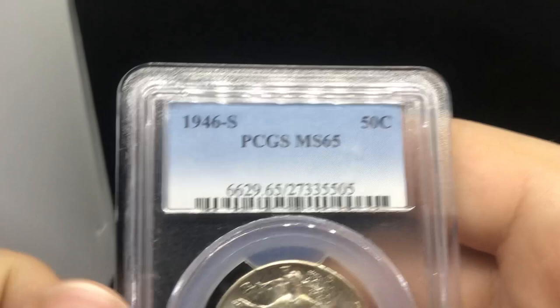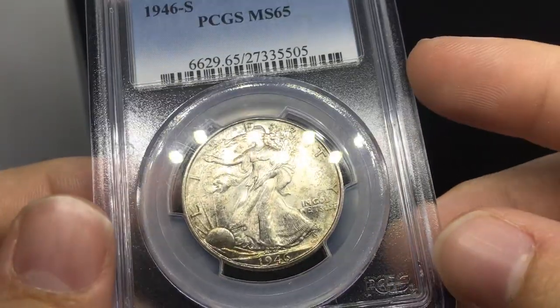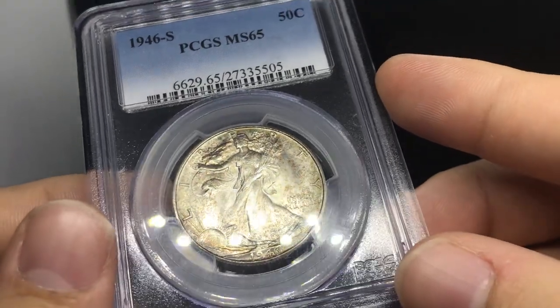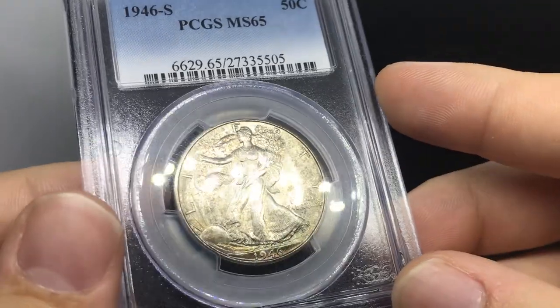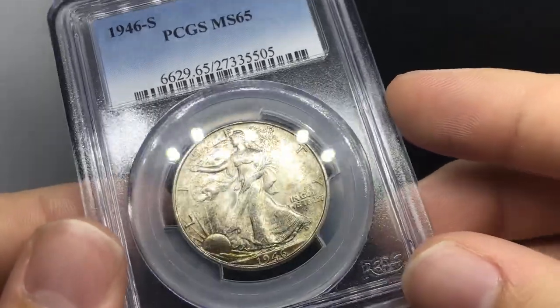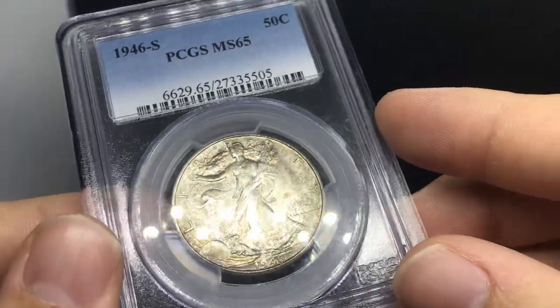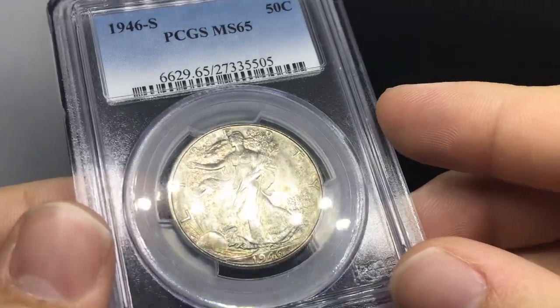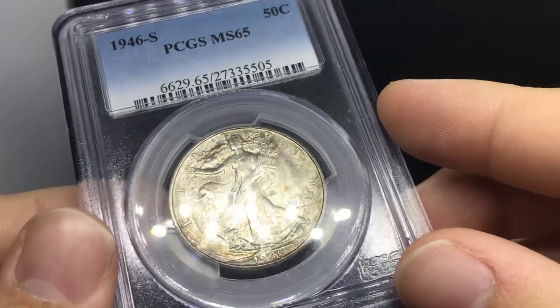Here's a coin. We don't buy too many Walking Liberty half dollars, but this one is a more beautifully toned example. Because when I put in the light here, you can kind of see this rainbow coming down the coin towards the date. It has a little splotchiness in the fields, which is not too bad. But the dealer said he wanted to get rid of this coin at cost, which I don't blame him. Sometimes you can get caught with stuff that you don't really have the clients for.